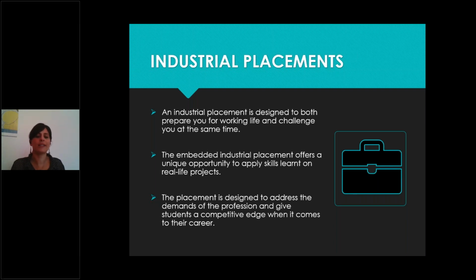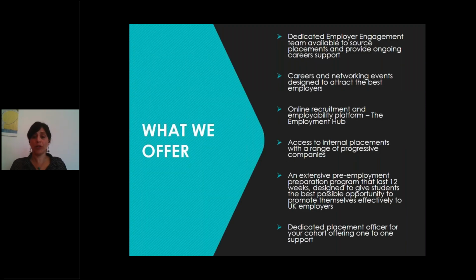And it's also designed to address the demands of the profession. It also helps with personal growth and soft skills, to increase your soft skills and cross-cultural learning. And the other really important thing, to increase your professional network, which is really important. What we offer, as I was saying, is a dedicated employer engagement team, which I am part of. The employer engagement team's role is to source placements and provide career support.